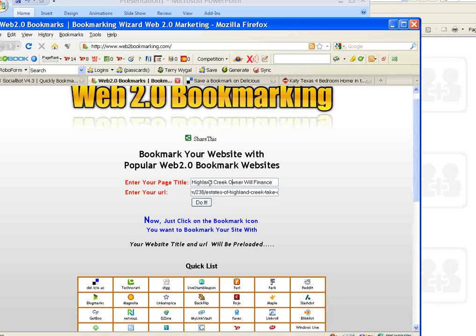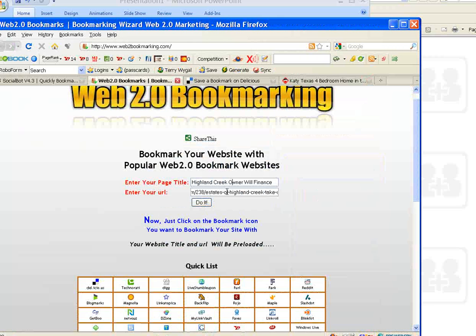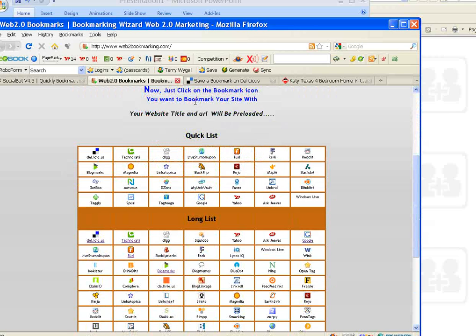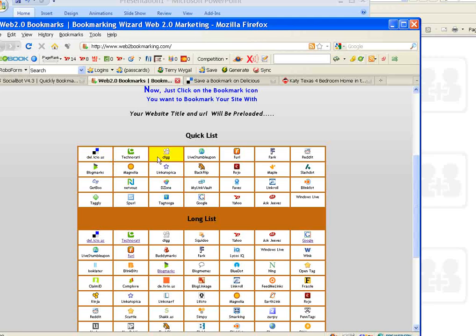Okay. Next, we're putting in a title. What are the major keywords that we want this page to be found for? In this case, it's a Highland Creek home, the takeover payment, owner will finance type thing. So we're going to put that in there, and then click to do it. Now what it's going to tell us to do from here is go through each one of these and enter the information. You can see I've already clicked on the first one. It's called Delicious. Now you're going to put the URL in here again, and the title. Same thing that we did on the front page. Then the notes, whatever you want to describe about the property. In this particular one, you have about 1,000 characters. Tags mean the keywords. What would somebody search for in order to find your home, your product, your service, whatever the case may be? Now, you're going to do this for each one of these sites.